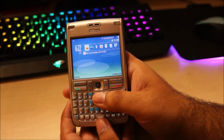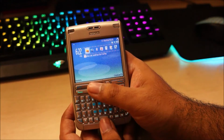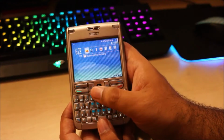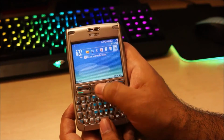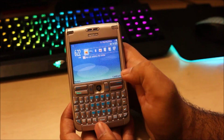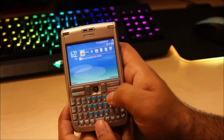So let's talk about the operating system of the E61. Now this one runs Symbian OS 9.1 with the Series 60 UI. Back in the day, this was one of the most advanced operating systems of its time. You can install Java and Symbian OS applications on this thing, and if you ever used a Nokia N series or E series device, you'll instantly recognize the UI, although it's a bit slow.